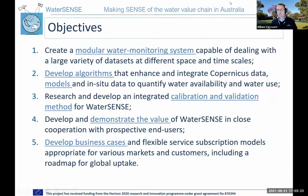Some of the objectives that we have are to create a modular water monitoring system capable of dealing with a large variety of data sets at different time and space scales, to develop algorithms that enhance and integrate the Copernicus data and models, and have models and in situ data to quantify water availability and water use. Research to develop an integrated calibration and validation method for WaterSENSE, and develop and demonstrate the value of WaterSENSE in close cooperation with prospective end users.